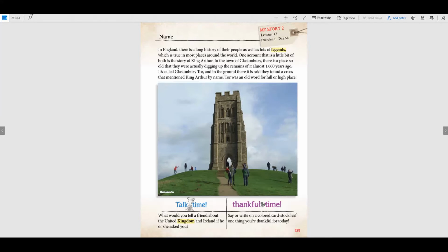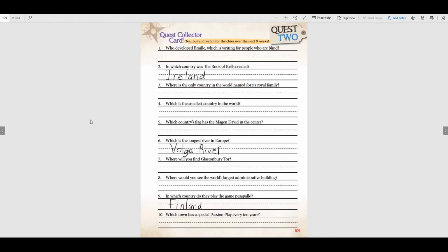Wow. Let's put that on our page. On number 7, where will you find Glastonbury Tor? We'll find it in the country of England. So make sure you write England. England is a place, so that means it's a proper noun. So you'll use a capital letter. England. That's a country where you'll find this old place called Glastonbury Tor.